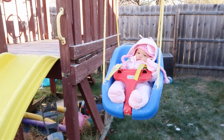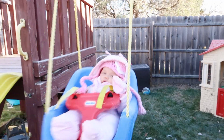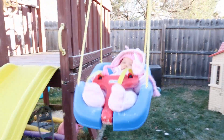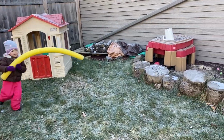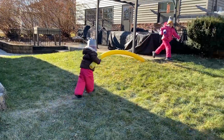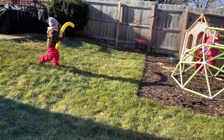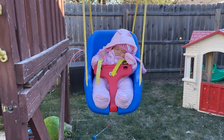We are outside. Gwenny really likes the swing. And we're just gonna play for about half an hour. And it's kind of a crazy winter, or December, because we don't have any snow yet. Come get Yaya. She just cannot stay awake and eat. It's so cute.